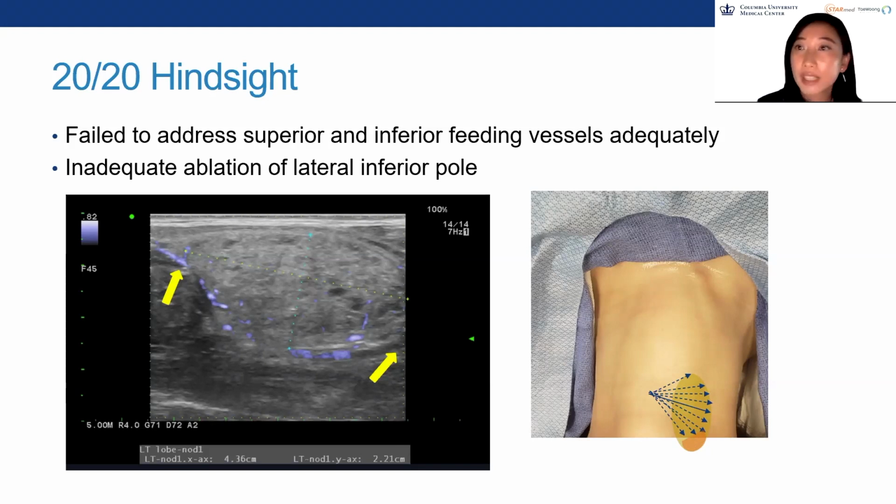What I learned from this, and what I've used on subsequent patients with larger nodules, is not to limit myself to just the one entry site, and to use a second entry site, especially for those that have nodules hiding a little bit underneath the clavicle. And this has helped me achieve a greater ablation of the nodules.